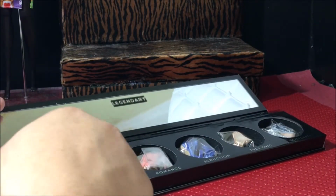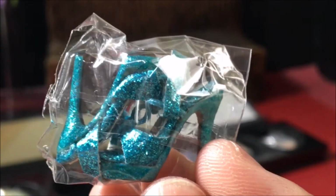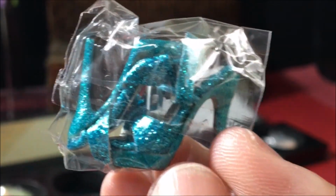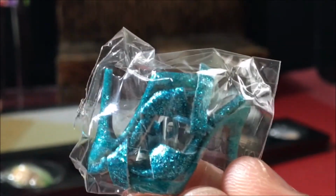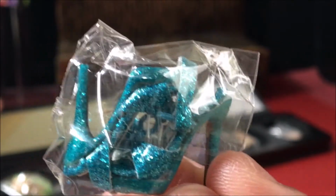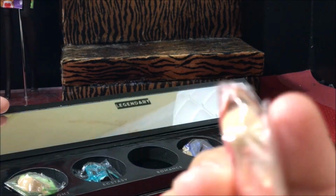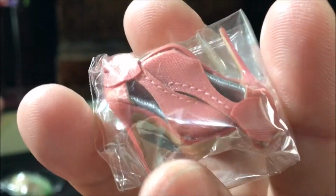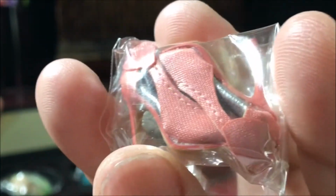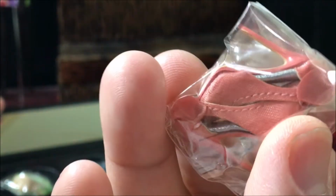Now we have the other one. We have here Ecstasy. Yes, so Ecstasy. Very catchy name for a pair of shoes. Now we're going to unwrap them later on to find out how much is the Ecstasy in these shoes. Now for the other one, this is called Romance. Okay, so Romance. Well, pinkish and with a nice cut at the side. I could say it is romantic.